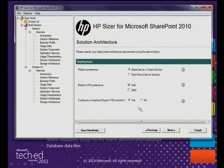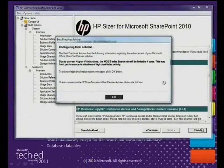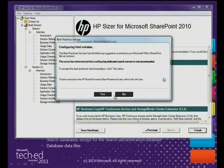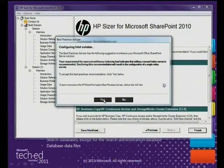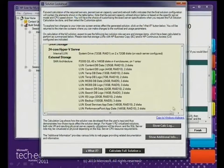Okay. Hyper-V, etc. When you get to the end of this, it goes and does some calculations for you. In the end, it gives you information on the actual servers, and you can go through the full solution calculation, which gives you a report that you can take to procurement to explain why you want to spend $200,000 on hardware. It actually sells itself. It's pretty good.